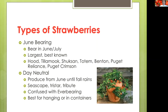Seascape and Tristar I've grown also, and they both do really well here. Seascape is a California berry. Tristar is from here. I got both of mine from Sagawas because they had them at the time and I could pick them up.